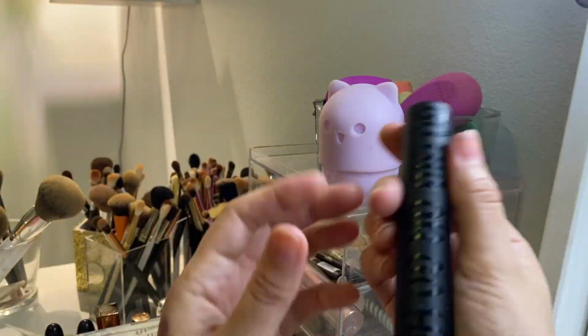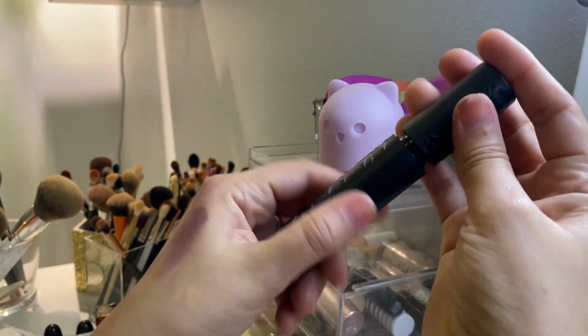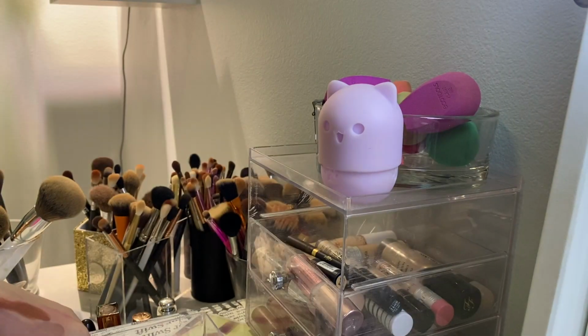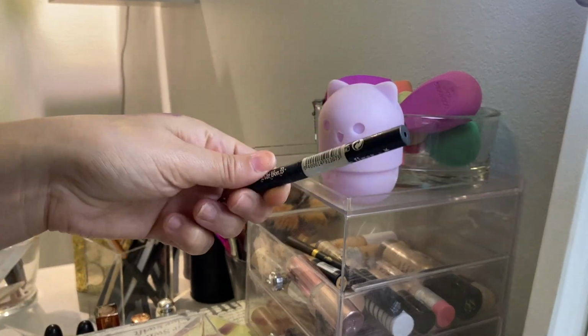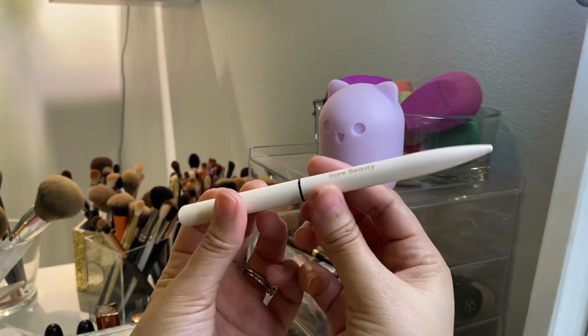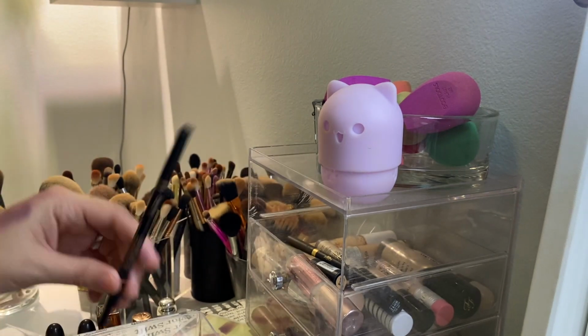This one, oh my gosh, this is from Kat Von D, I think. Go Big or Go Home. Look at the packaging, you guys. I haven't used this one yet. Ooh, I have to use this one, so I am gonna keep it. This I'm throwing out, Kat Von D Tattoo Liner, old. Absolutely keeping to the very end. This is from Rare Beauty. This is the liquid liner for the eyes. I love this. It's like a pen. I love it.